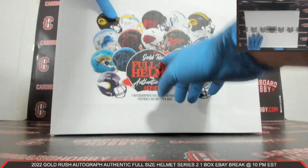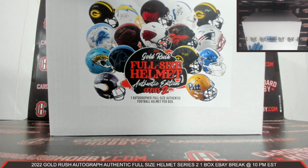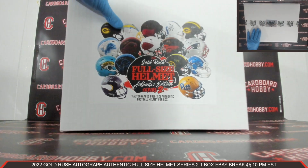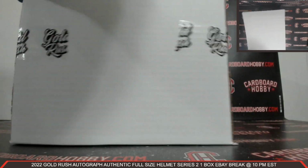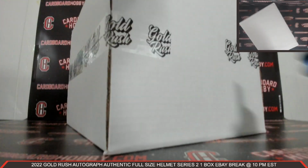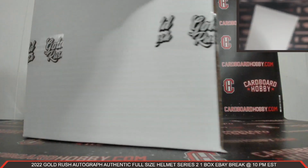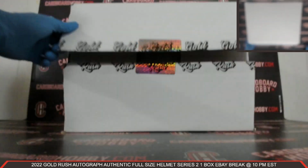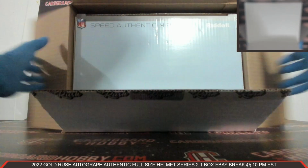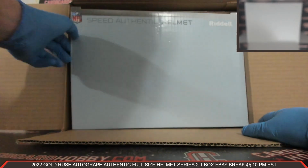We've got our box here, 2022 Gold Rush Autograph Authentic Full-Size Helmet Series 2. These Autograph Authentic Full-Size Helmets are absolutely amazing. They are so beautiful. Let's get our box open. All right, guys. Here we go. Your autograph authentic full-size helmet coming at your front and center, everybody. Good luck, everybody. Here we go.